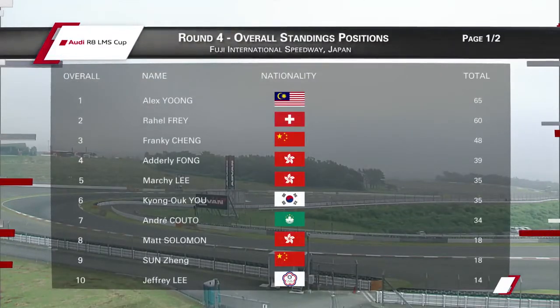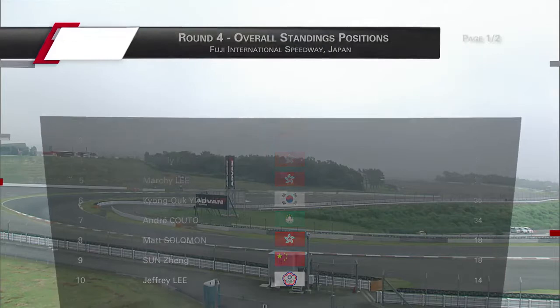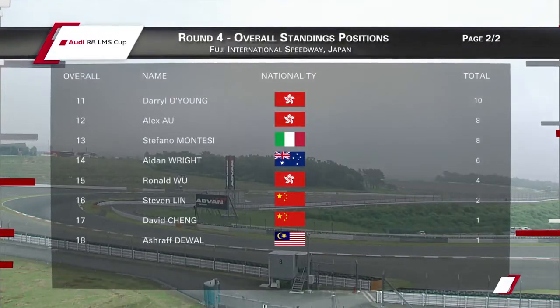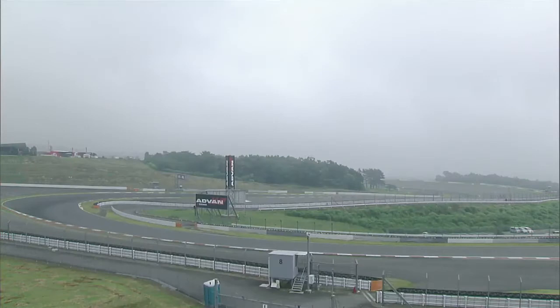So here's how Fuji finishes. Alex Jung goes to Malaysia with a 5-point lead over Rahul Fry. Third is Frankie Chen, with Adley Fung and Mark Shilley in the top five. Darrell Young is in 11th place with 10 points, followed by Alex Awu, Stefan Montesi, Aidan Wright on 6, with Ronald Wu, Steve Lin, David Cheng and Ashraf Deval also getting points.